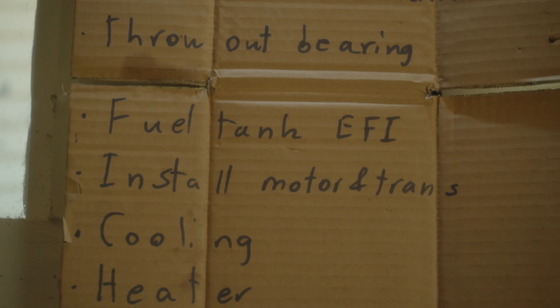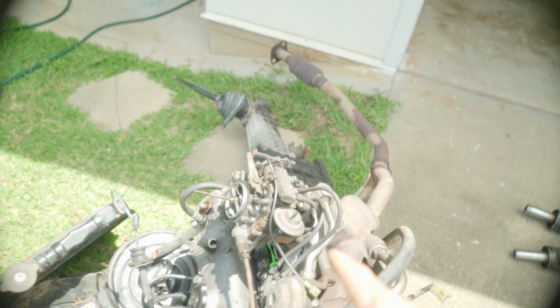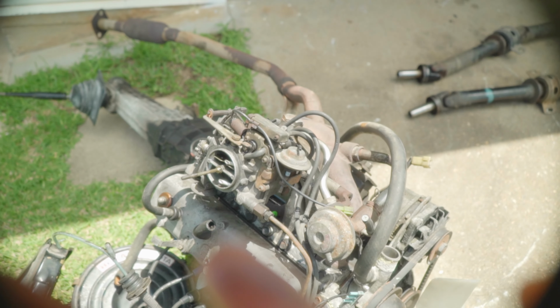Fuel tank EFI, that is a big job. Big because I have never done it before and I'm scared. Essentially, a carburetor only needs about 7 to 9 psi of fuel pressure in order to work. They just need the pressure to fill up. It's very dark.